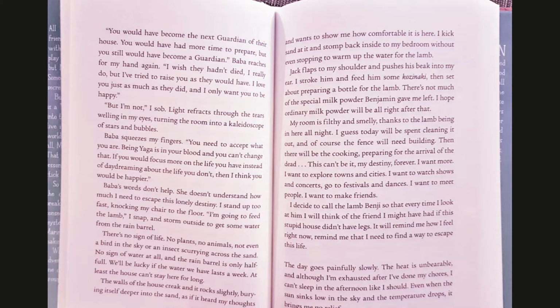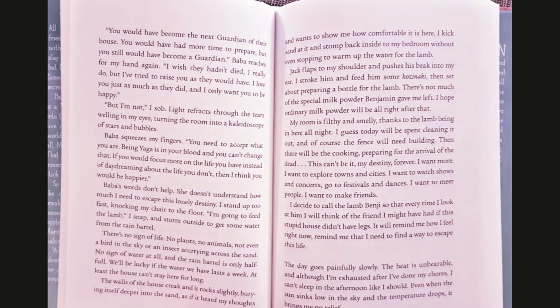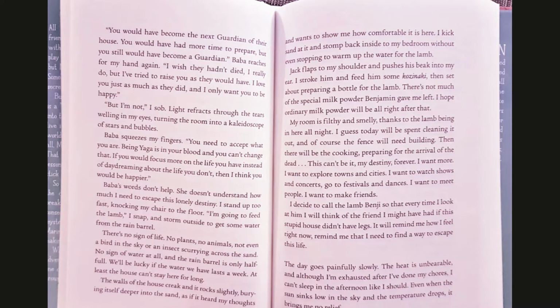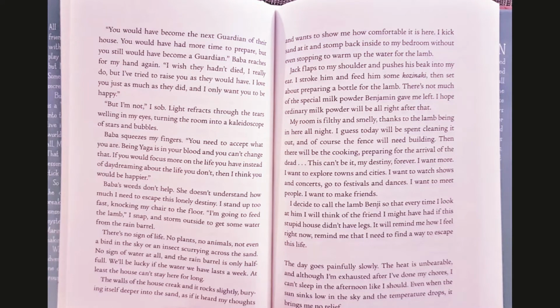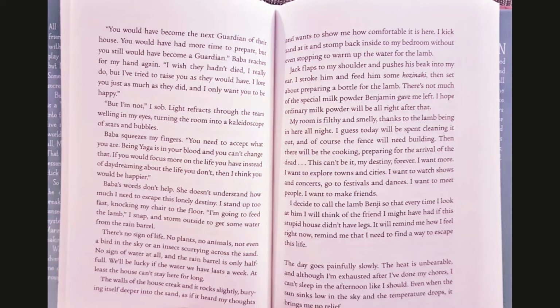I kick sand at it and stomp back inside to my bedroom without even stopping to warm up the water for the lamb. Jack flaps to my shoulder and pushes his beak into my ear. I stroke him and feed him some kozinaki, then set about preparing a bottle for the lamb. There's not much of the special milk powder Benjamin gave me left. I hope ordinary milk powder will be all right after that.